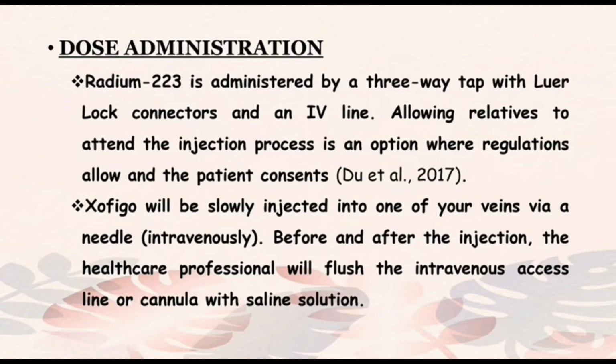For patient convenience, the first blood test can be carried out on the same day as the initial consultation. This ensures that the blood test results are available quickly, so the first injection can be scheduled shortly afterwards. Third, administration of radium-223. This is particularly important in centers where nuclear medicine physicians do not perform the radium-223 administration.